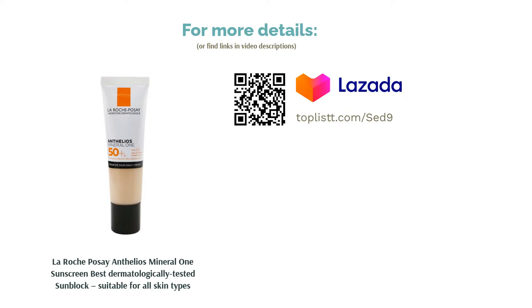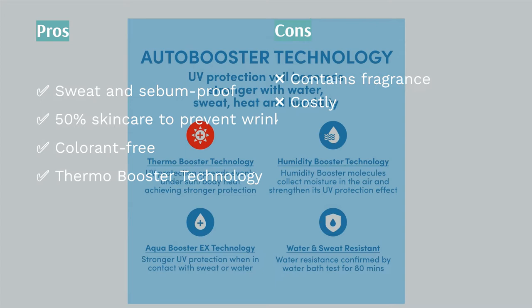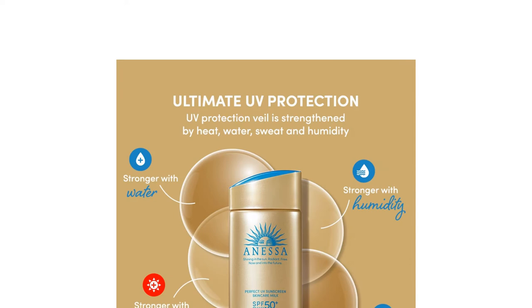The next product on our list is Anessa Perfect UV Sunscreen Skincare Milk SPF 50, the best sunblock for oily skin. Sunblock may be avoided at all costs by people with oily skin in order to not look like a ball of grease. Fret not, as we introduce you to Japan's top-rated sunblock, which may be the key to solving your oily skin concerns. Overview. Not only does this sunblock reflect off UVA and UVB, but it also provides effective skincare power.